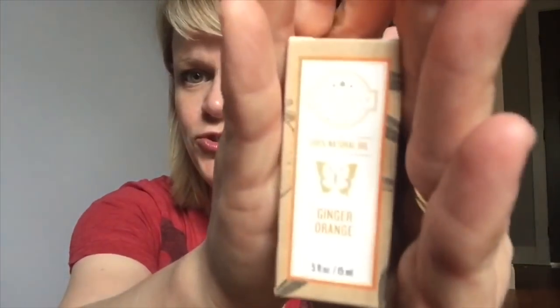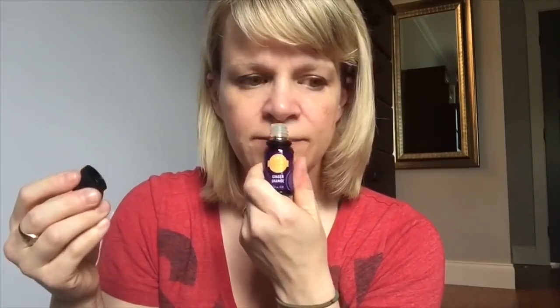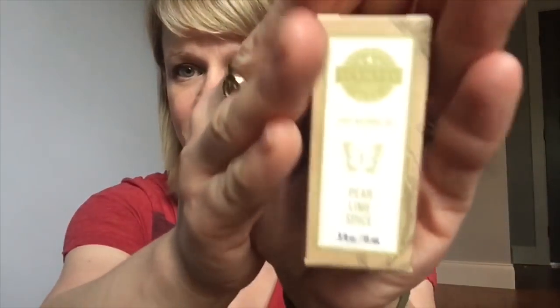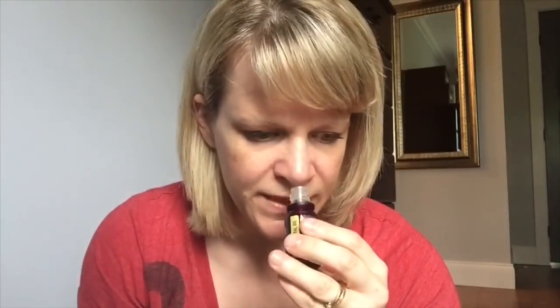Next one is Ginger Orange. This one's not really strong. You'd think the ginger would be a little stronger, but it's not. It's subtle. Okay. The next one is, I do love pear scents, and I love lime, so Pear Lime Spice. Mostly pear, a little bit of lime. I don't really smell a lot of spice. We have Cassis Rose Juniper. I definitely smell a little bit of juniper and a little bit of rose. And the Cassis is a liqueur, I believe.